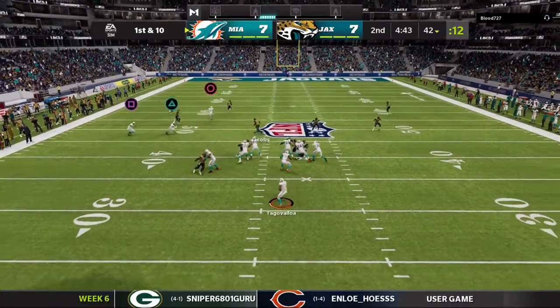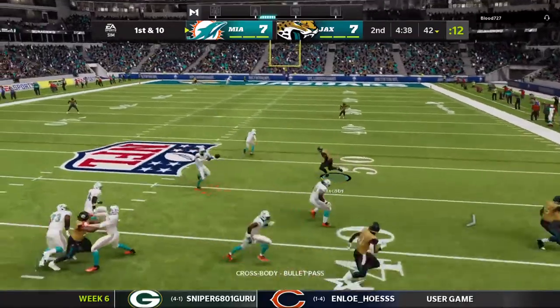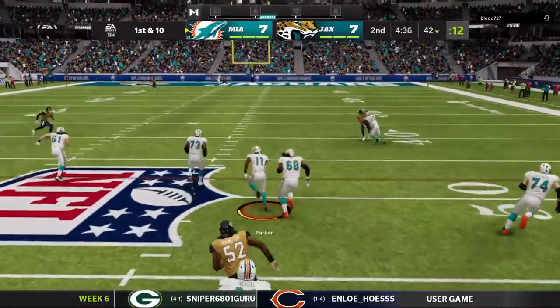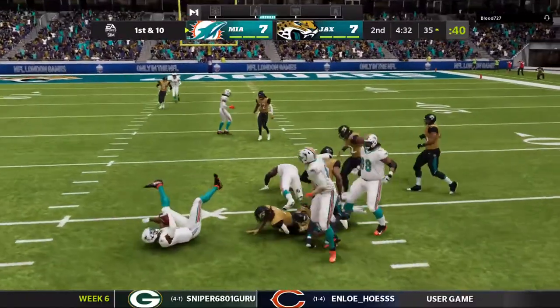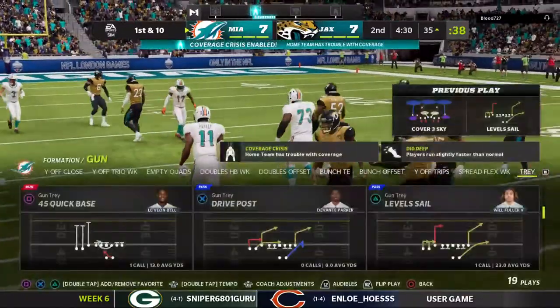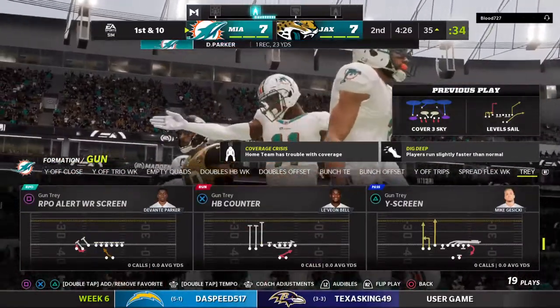Now Tua, eluding the pressure, right. Over the middle, complete. It's Parker, fighting through, and he's got space. And he's going to get this down to the 35-yard line. It's another first down as they pick up 23 more on that one.